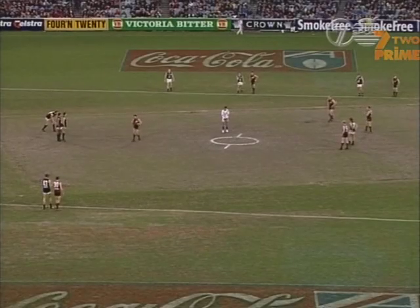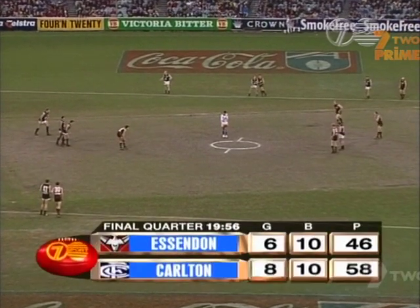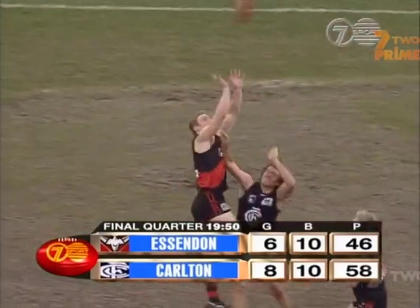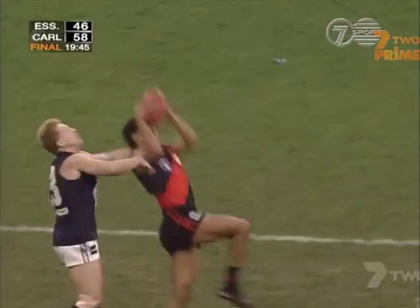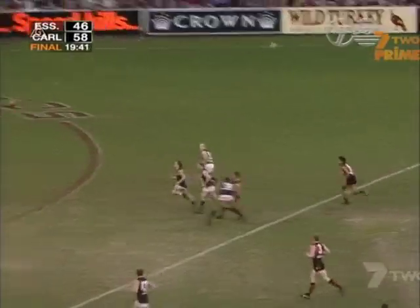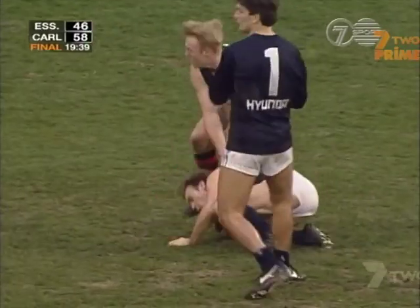Here we go at the MCG. The lights are on, but there's a crowd of more than 50,000 here, and they're watching a great struggle. 2 goals the difference going into the final quarter. The Rhino wins it, but it's going to be the Bombers who want the first score. Johnson kicks down towards Cockatoo-Collins. He gets it away towards Mercury. Mercury puts it inside 50, and Hogg takes a juggling mark.